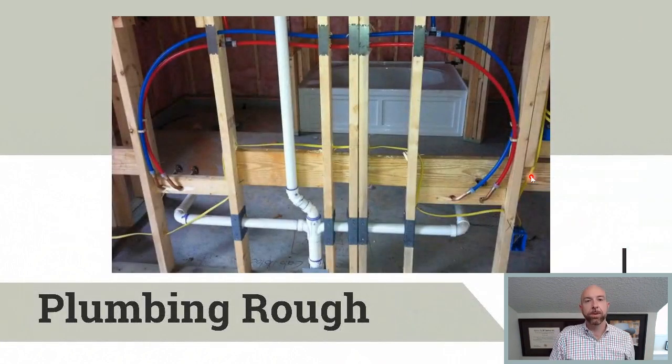So the next thing that happens once we've got the house dried in is we do what's called the mechanical roughs. So your plumbing is roughed in. We bring your sewer pipes up, your vent pipes, all of our hot and cold water for our sinks and commodes and showers and tubs and all that kind of good stuff.